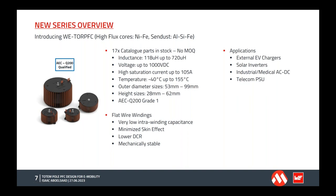We have 17 standard products for the flat wire PFC chokes. That means, again, no minimum order quantity. And we have inductance values starting from 118 microhenry up to 720 microhenry with a voltage up to 1 kilovolt DC. It also comes with a very high saturation current thanks to the flat wire, up to 105 amps, with a temperature range from minus 40 to 155. The core sizes vary from 53 millimeters to 99 millimeters of diameter, with a maximum height of 62 millimeters.